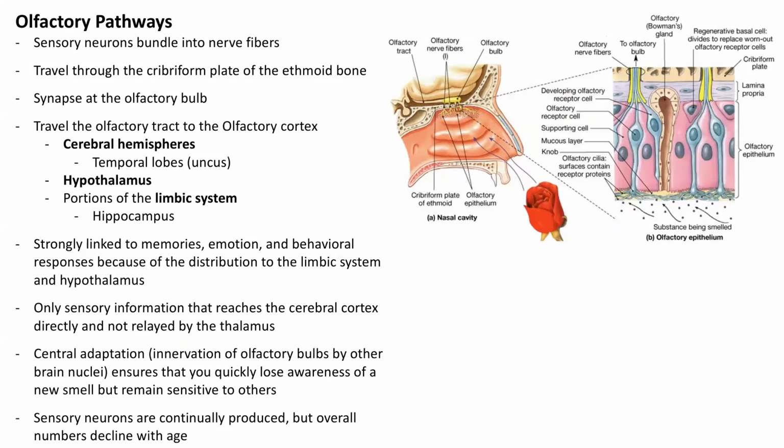So the pathway here, like we said, we have the odorants that come up and attach to the receptor cells. The receptor cells are stimulated, stimulating this nerve, propagating into the olfactory bulb. This is where it first synapses, in the olfactory bulb, and then that goes directly to the temporal lobes, an area called the uncus, and the temporal lobes is the only sensory information that leads directly to the cerebral cortex without relaying through the thalamus.